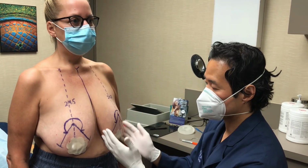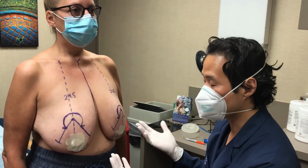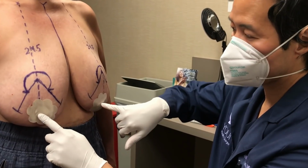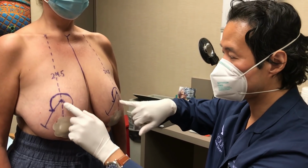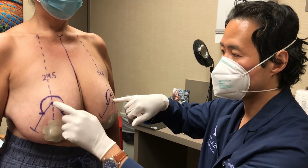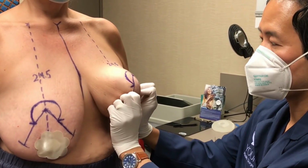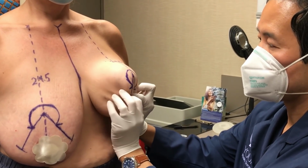So her breasts are excessively long, and when you lose a lot of weight, the breast can really droop a ton. And so her nipples are way down here. We have them covered up right now, and the plan is to actually move them up here and up here. And then this is going to come together, and we're going to lift her to bring her up like so.